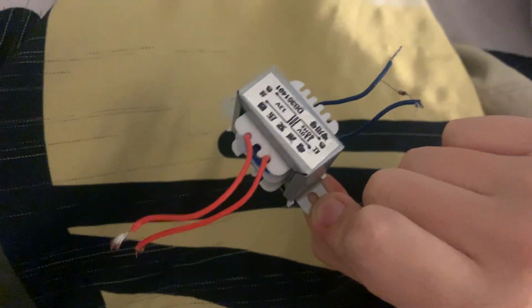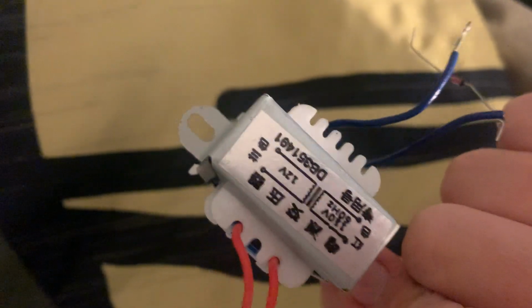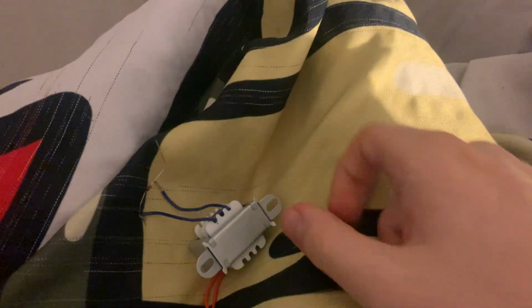Sorry, I'm currently recovering from a cold. It won't output a constant 12 volts. Are you kidding me? And this came out of a power supply kit, because I like to solder.